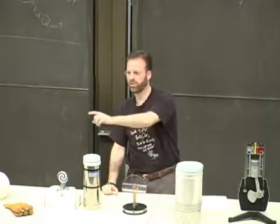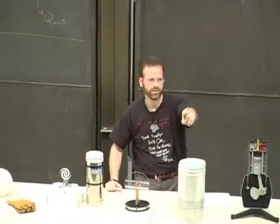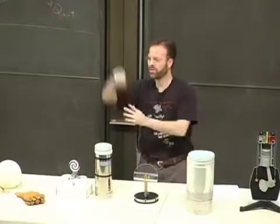And that stops which method of heat transfer? Not radiation, convection. Because then that hot air doesn't escape and leave.